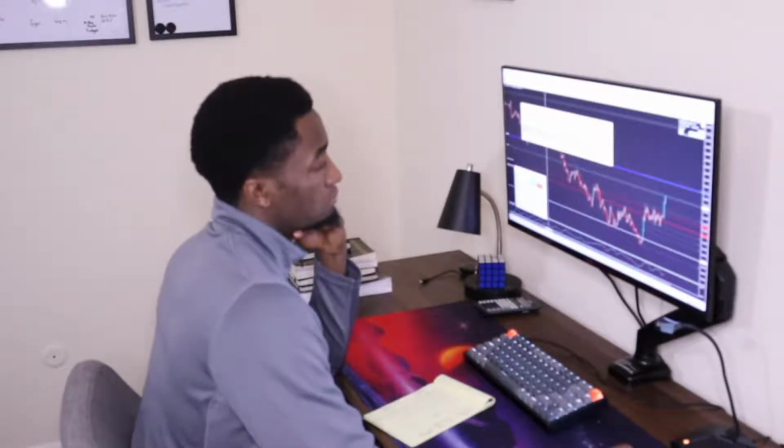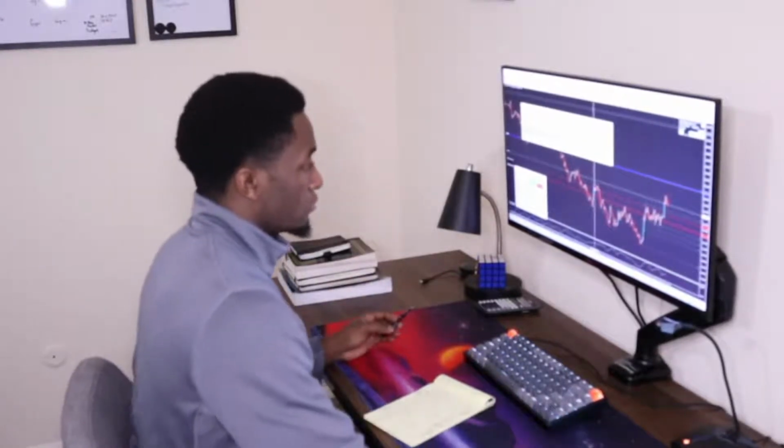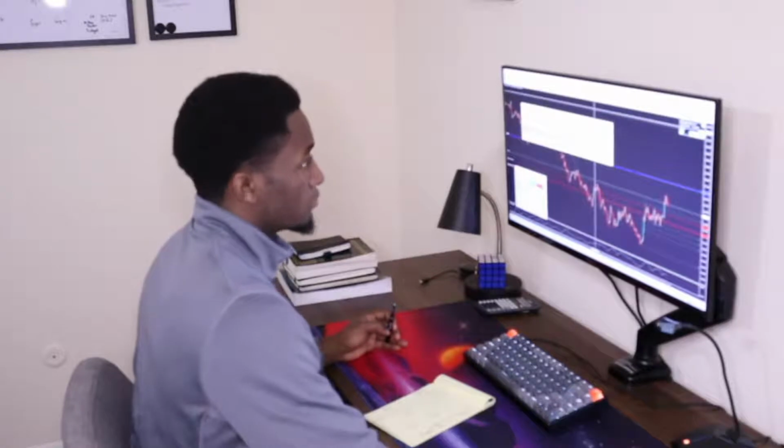Cut your losses, let your profits run. Oh, even cutting your losses can be extremely difficult to learn. Letting your profits run can be 10 times more difficult than learning how to cut your losses. In fact, it's one of the most difficult things to acquire in terms of a skill, is learning how to let your profits run.